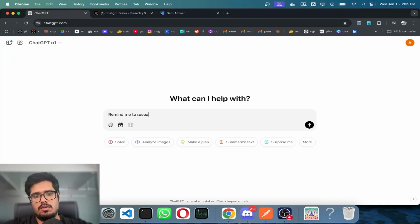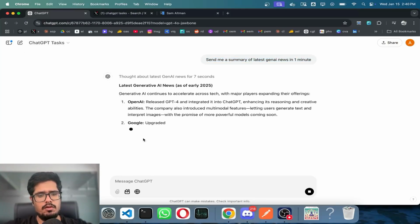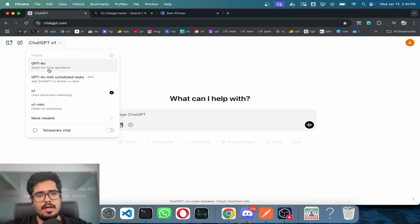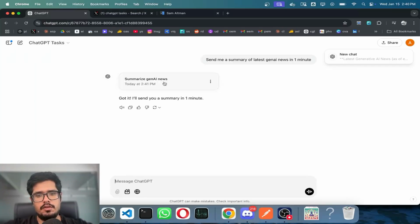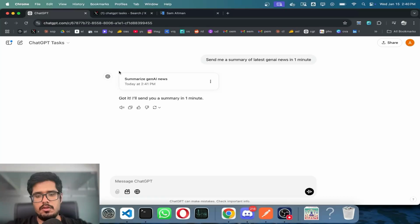Remind me to research, send me a summary of the latest Gen AI news daily at, or rather, I'm going to say in 1 minute. And you can see this is thinking now, which looks like we are on the wrong model. So I'm going to copy this text. Weird that it automatically switched the model. I'm going to start a new chat with the new model selected, and I'm going to, all right, so you can see that, and this will not repeat. And this will happen on January 15th, at 2:41 p.m. So let me check my email to see if I've received a reminder in a bit.